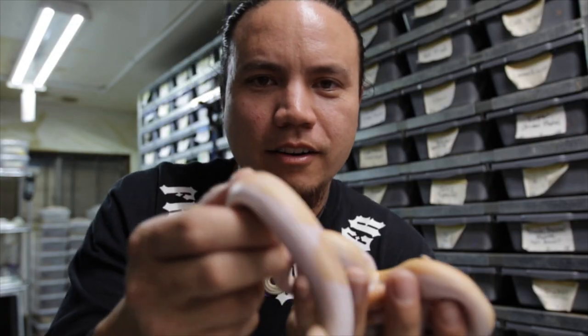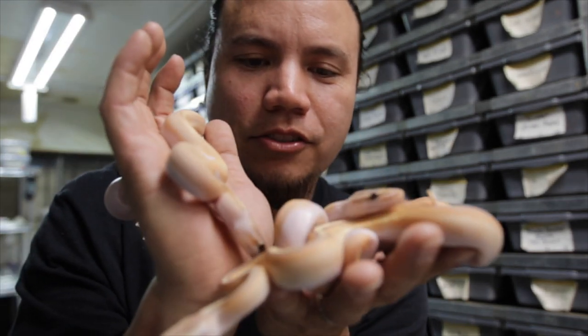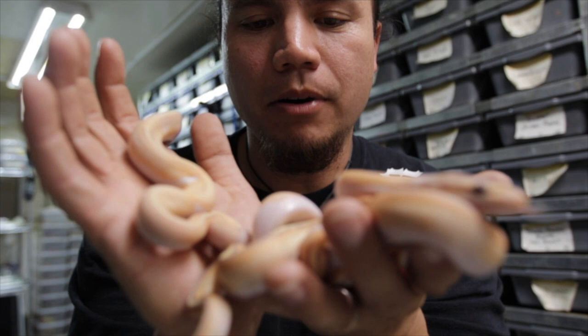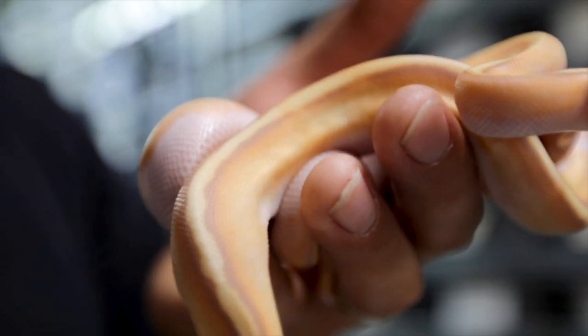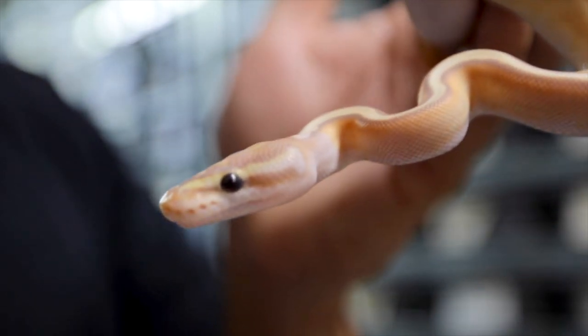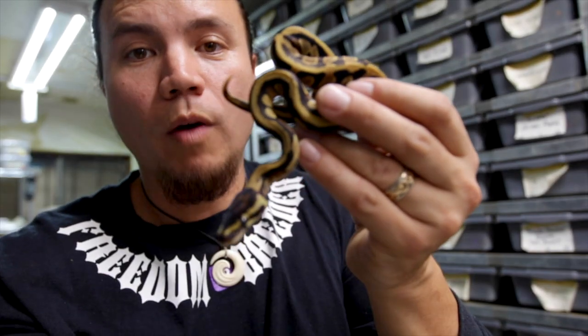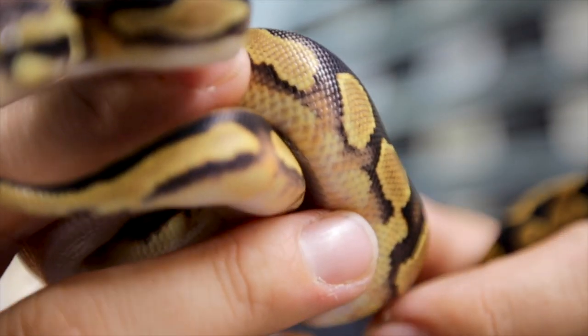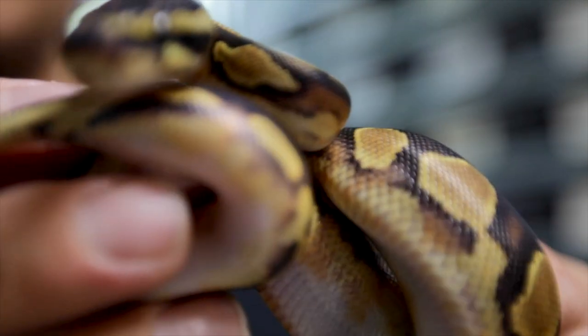We don't even know what these are. So take a look. What do you guys think? I'm going with genetic stripe coral glow pieds, but again, I have no idea. What do you guys think? This one looks like a leopard yellow belly pied that came from that. Same thing. Leopard yellow belly pied? I don't know what it is, man. There's too many genes. Obviously a very low white pied, but again, what do you guys think? It's stuff to play with, you know? Always keeping the hobby fun.